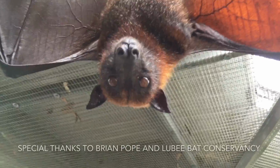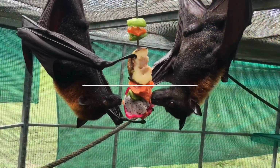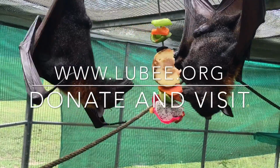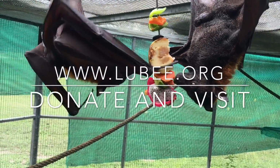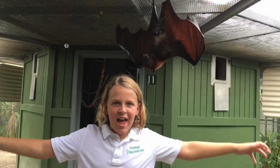Bats can restore the rainforest and maybe help us cure cancer. That is cool. Don't forget to go to the Lubee website and find out how you can help. And go to the Bat Festival. It's really cool.